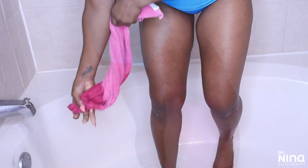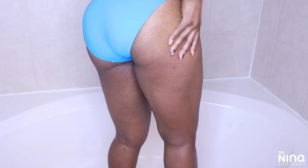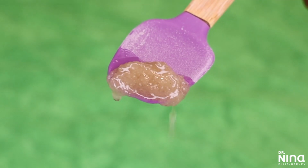So I massage it on for a little while, leave it on for 10 to 15 minutes, and then I rinse thoroughly with lukewarm water, either a towel or just water. But be very careful and be very gentle with your skin because it can be damaging if you're too rough. I also moisturize my skin right after. And if I'm using this as my exfoliator, I only use it about twice a week.